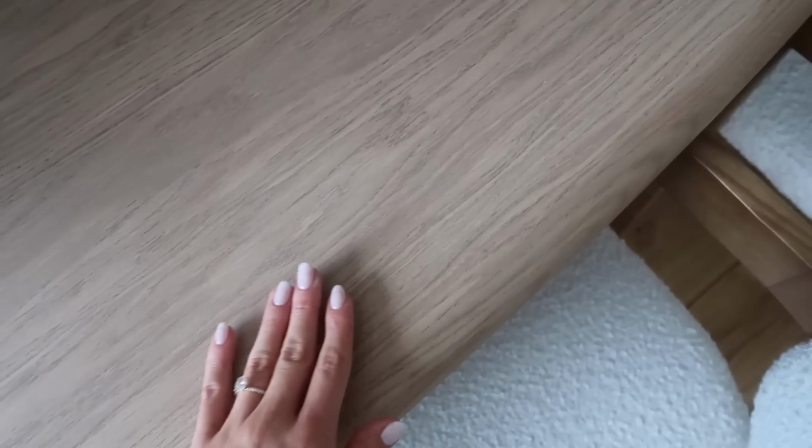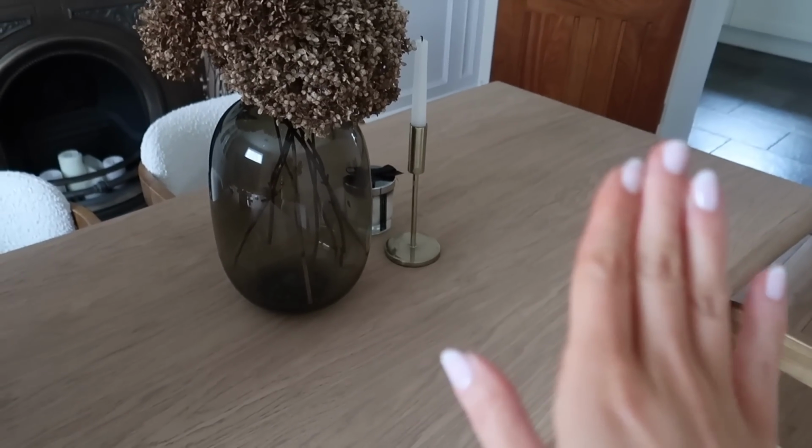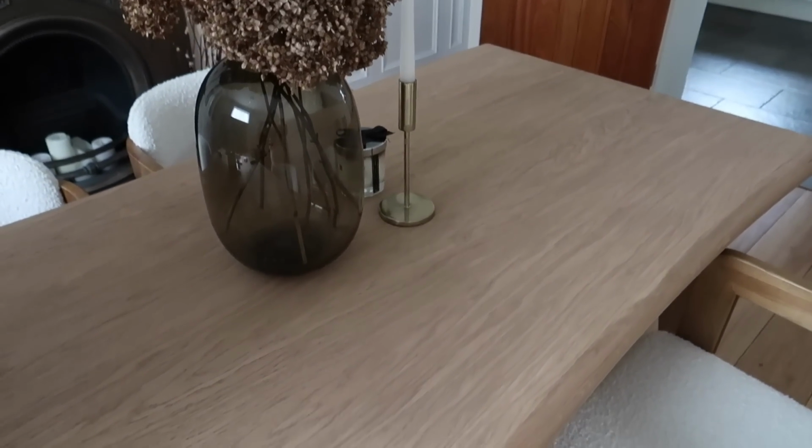I've also since waxed the table, but I feel like you can't really see it in this light, but it is darker, and it's starting to match this because this is only one coat of the stain, so it's taken really well. We're trying to not match the woods, but have it more in sync, because the door at the minute is completely throwing us off, and we're going to be completely changing the colour of the doors because it's just too orange for us.